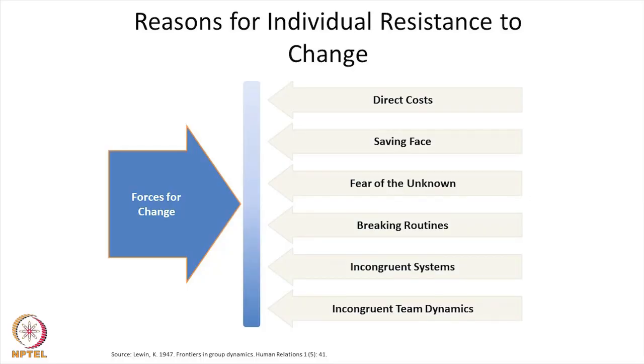So, these steps are fine, but in organizations, if the science is correct, if these steps are so very well known, why are all the organizations not able to take these steps? The reason is that individuals have resistance to change.